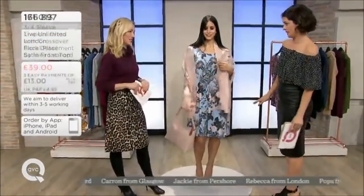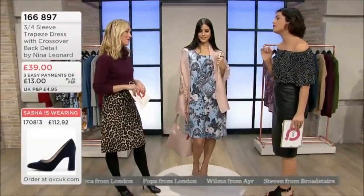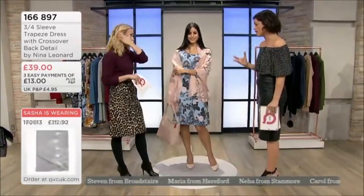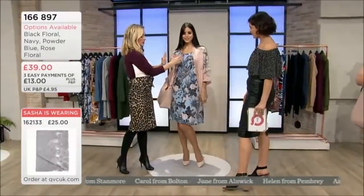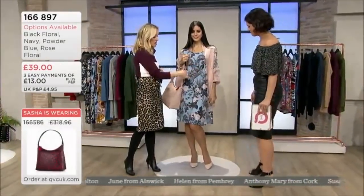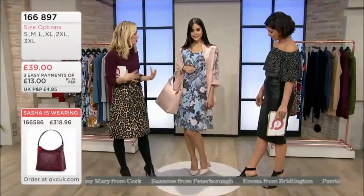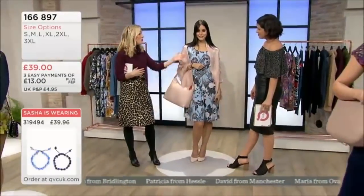Now, this has got the trapeze cut shape to it, and it is proving so popular. I personally think the reason is that it is so flattering, no matter what size you are. It's just a great, great flow to the dress. And because, as you say, the trapeze means it comes in slightly slimmer at the top and then goes out. That way, it is showing off your figure a little bit, but it's not clinging. And then you've got all that beautiful feminine movement at the bottom.